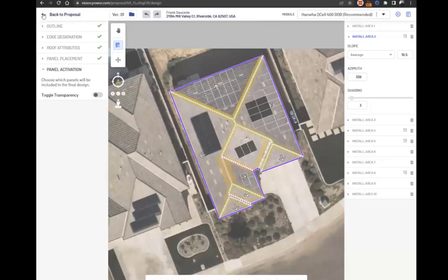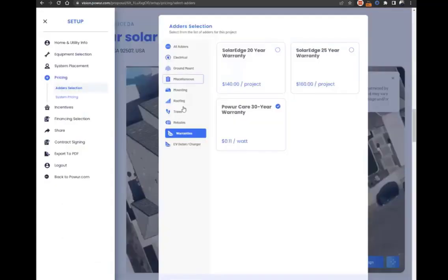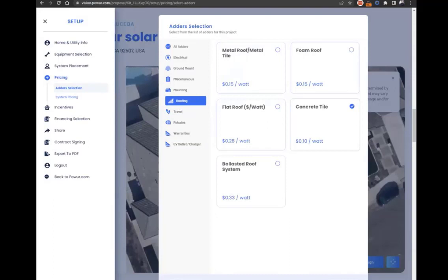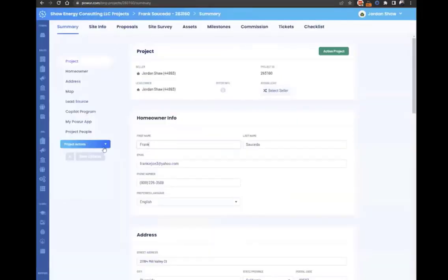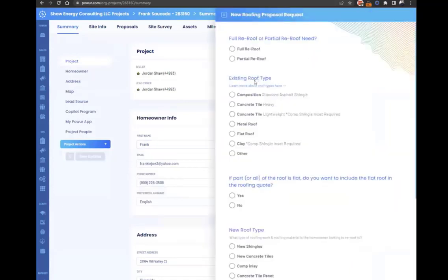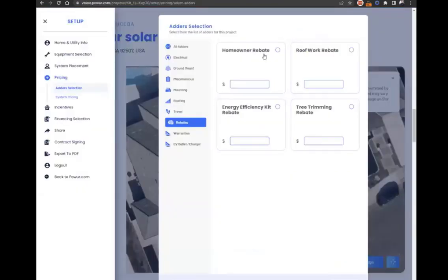One other question from Austin: what about roofing? Does it show on the proposal for the customer? And maybe you could also speak to whether there is any change with how you get a roofing quote with this. No, there's no change with a roofing quote. If you go under rebates, you'll have a roof work rebate. That's where it still goes. So you'll actually put roofing under there. If this customer needed roofing, you're still going to go to roofing proposal request and go through the traditional means to get that done. And then you go ahead and add it in here.